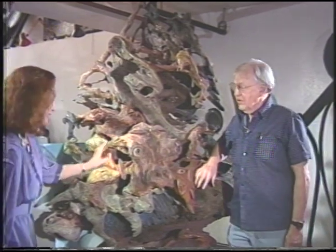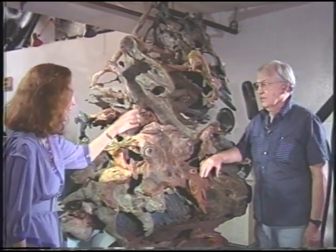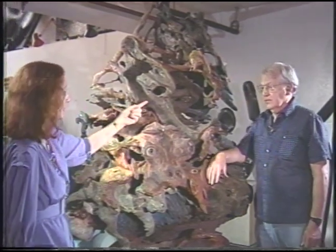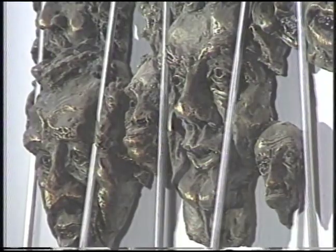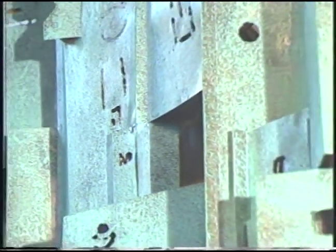But this one has taken a long time to do. And then you do pieces like the welded. I do welded steel. Now you can see some of it. The welded steel is very impressive. It's very modern looking.